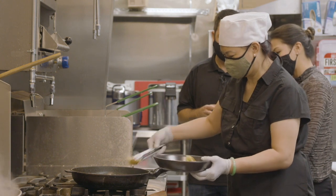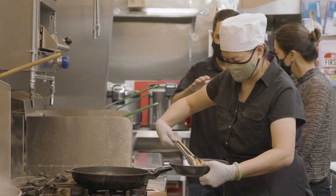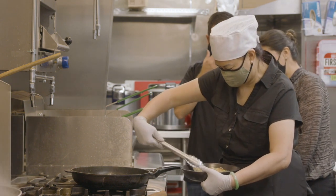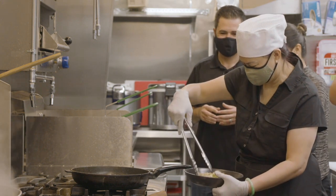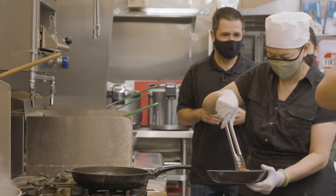Getting plated here. Is it served with a sauce, without a sauce? Yeah, Mom's got a homemade sauce that she puts together. I don't even know what's in it. That's her secret. So we have a dipping sauce on the side. Dipping sauce not ordered from a food supplier, made here fresh by Mom.